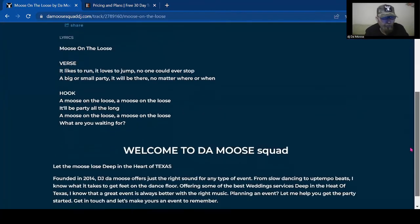Here's the lyrics to the song, y'all. It likes to run. It likes to jump. No one could ever stop. A big or small party, it will be there no matter when and where. Hook: A moose on the loose, a moose on the loose. I'll be partying all night long. A moose on the loose, a moose on the loose.